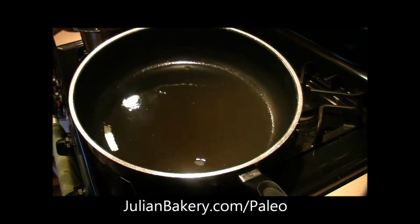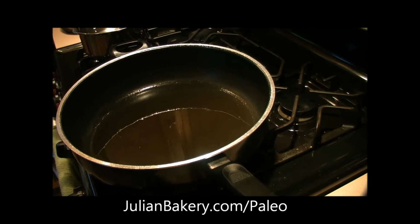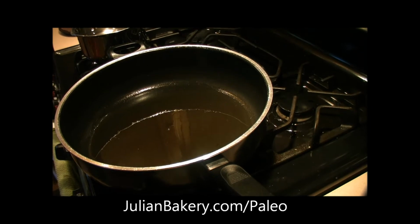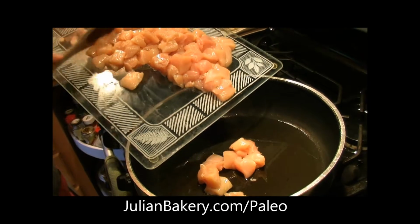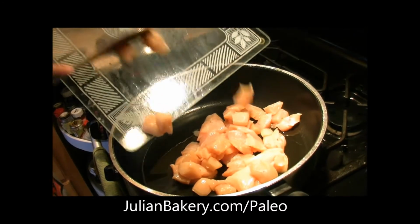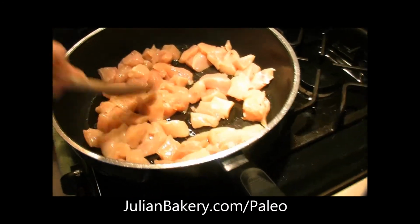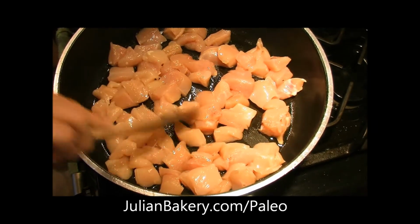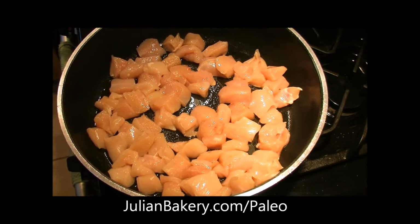All right, so we got our skillet nice and coated and heated there. And I've cubed our chicken. And we're going to get this cooking up in our skillet. Try to get it all out on the pan there. All right, we're going to let that start cooking up on one side.